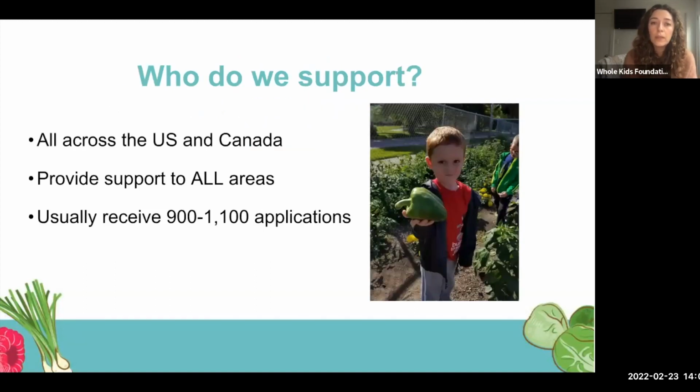So who do we support with our garden grant program? Our garden grant is available to schools and organizations across the U.S. and Canada. So in all parts of the U.S. and Canada, that's all 50 states, Puerto Rico, Virgin Islands, and then all the provinces and territories in Canada. We provide support to all areas within the different parts of the U.S. and Canada. So not just urban or not just suburban or rural. We want to reach garden work in all areas.